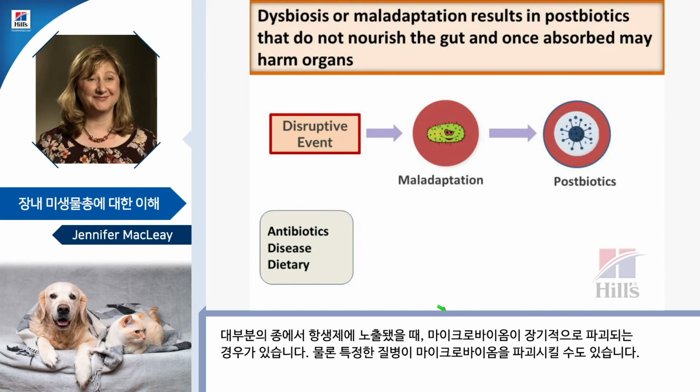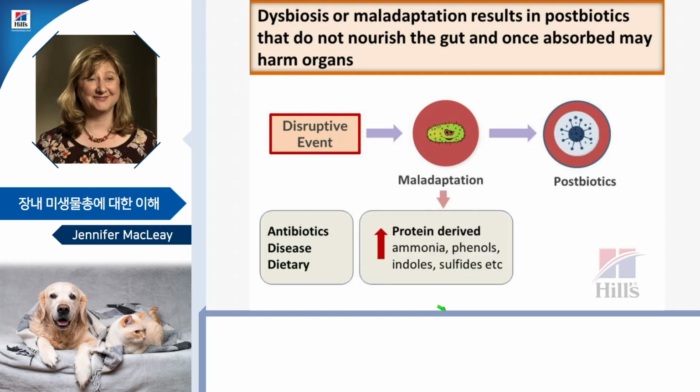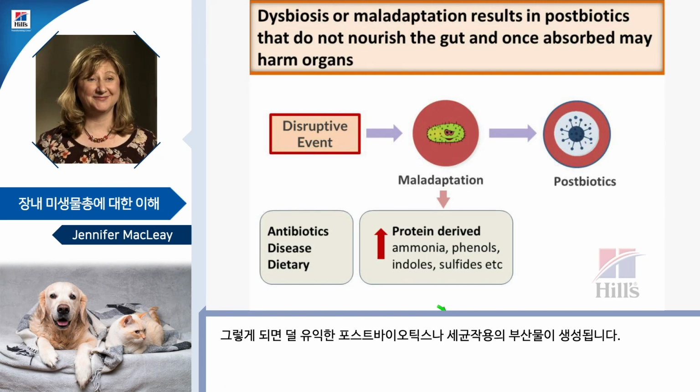Certain diseases, of course, can disrupt the microbiome as well, and then there can be simple dietary indiscretions, or, as I alluded to earlier, when we're feeding a total amount of protein to the dog or to the cat that's in excess of what they can digest, then that can also lead to dysbiosis or a maladaptation state.